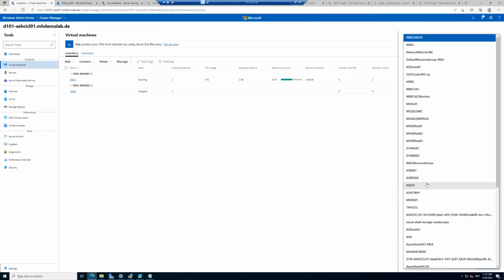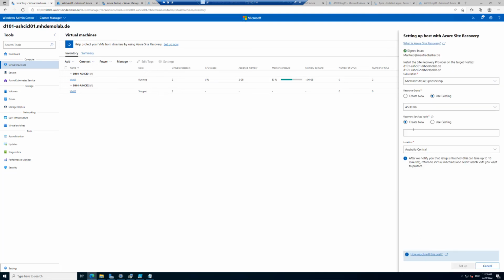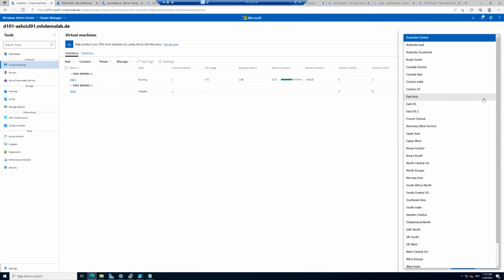I already explained this. A resource group is comparable to a folder or to a container where we put different things together. So I created an Azure Stack HCI resource group. You can see here I have a lot of manually created resource groups and a lot of automatically created resource groups. I want to have a recovery services vault. I could use my existing one, the Windows Admin Center vault number 6, or I could create a new one. For example, the Windows Admin Center Azure Site Recovery 01 here, for example. I could choose for West Europe or your preferred region.